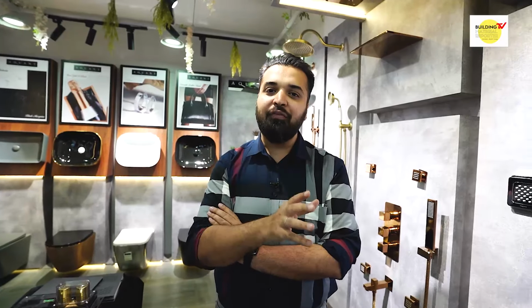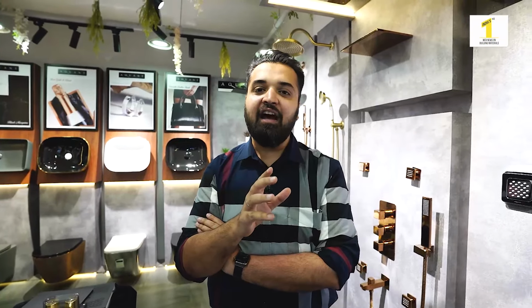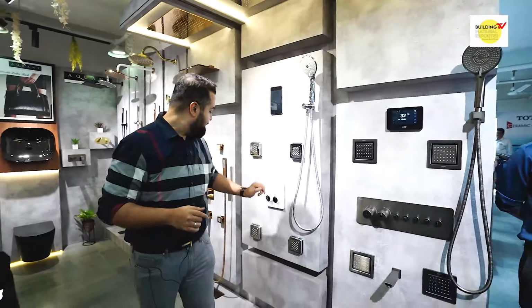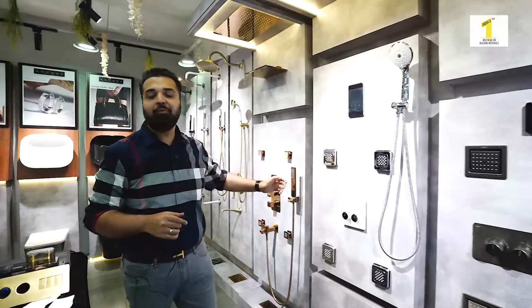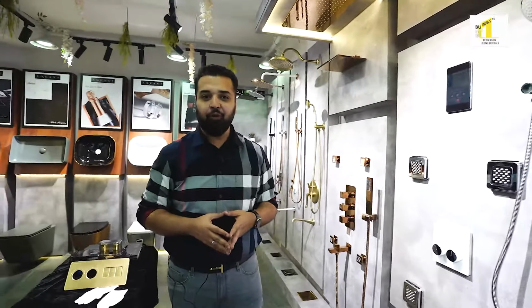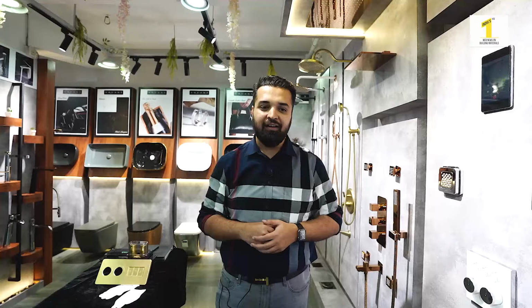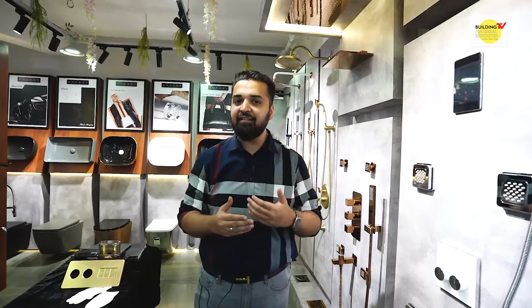Aquant is into bathroom fixtures and sanitaryware. We specialize in PVD finishes such as graphite grey, rose gold, brushed gold. There are multiple options in our portfolio. We are perhaps the only brand that has these 4 to 5 different PVD finishes available in ready stock, with a lot of functionality, and they are priced very well.